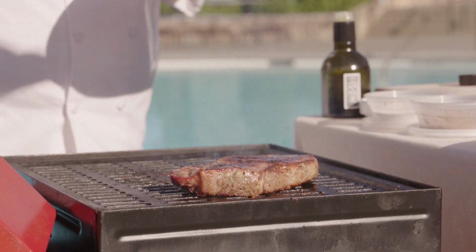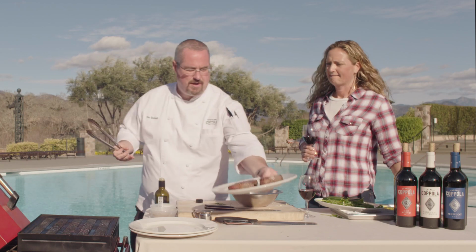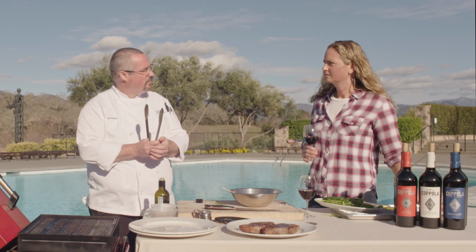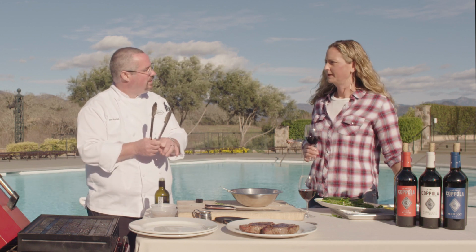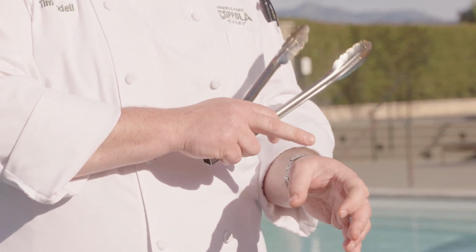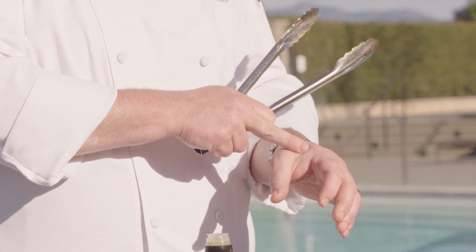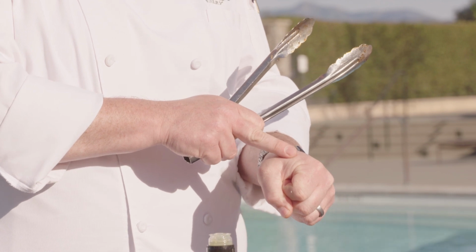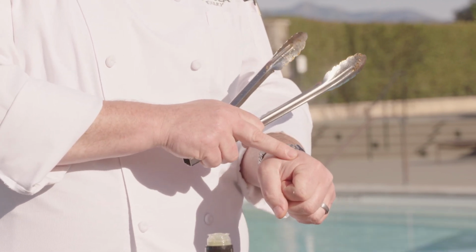Hey Tim, how do you know when those are ready? Oh, that's a great question, Andrea. When you pick up a raw steak or a raw piece of chicken, it's pretty soft. And you know what a well-done steak feels like, right? It's pretty firm. So a lot of people use their hands to demonstrate this technique. So this would be a raw piece of meat where it's sort of squishy. And then a well-done piece of meat would be nice and firm like this. And then right in the middle, you'd have medium where you can tell that it gives a little bit.